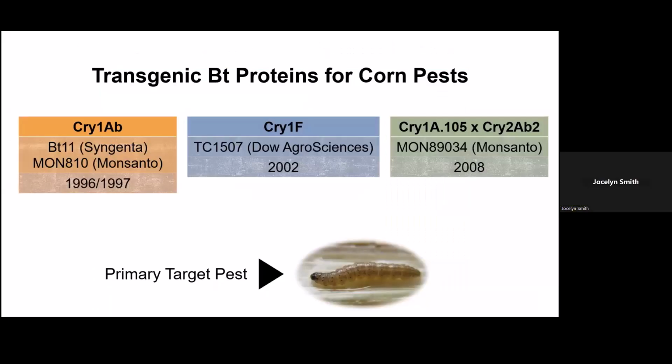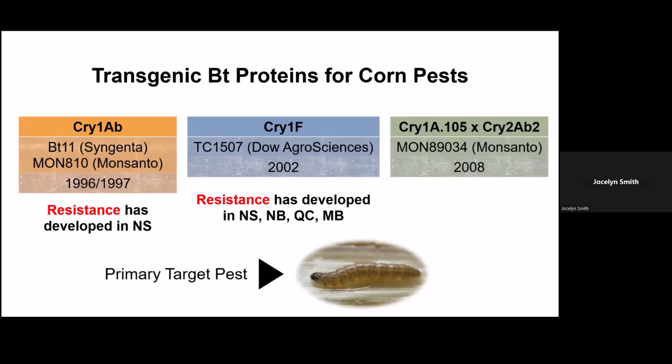Okay, so just to summarize where we're at with this situation now, we've confirmed that we have resistance with Cry1F in Nova Scotia, New Brunswick, Quebec, and Manitoba. Now, it's not necessarily widespread in all those provinces, but there are little pockets where we're seeing these resistant populations. We now see some Cry1AB resistance in Nova Scotia as well, and Cry1A.105 and Cry2AB2 resistance in New Brunswick and possibly Connecticut.